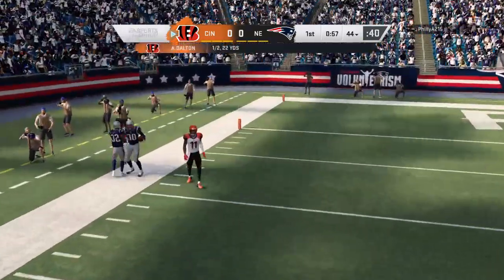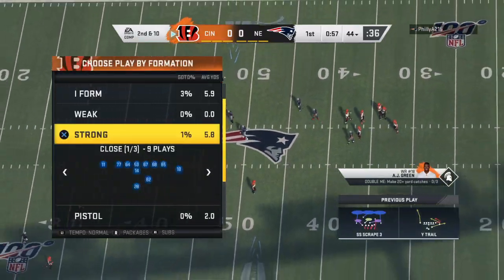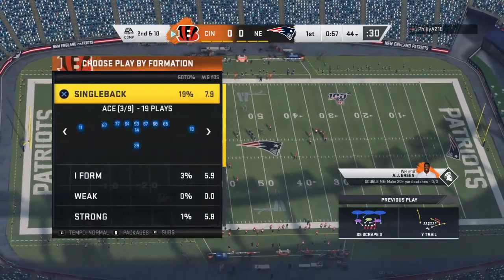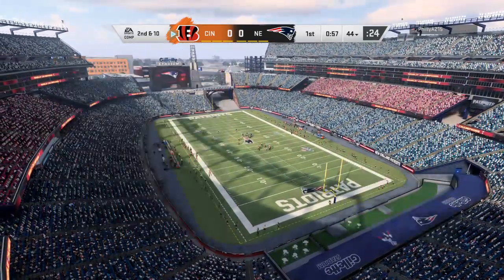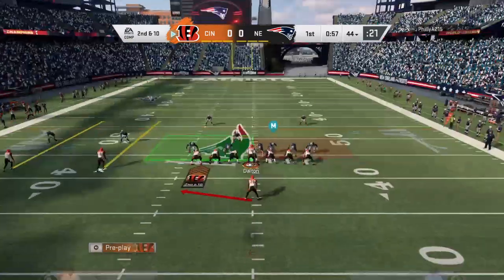And that is intercepted. Or was it? Wait, they'll say no. No interception. He did not keep the feet in bounds, apparently. So that's just going to be an incompletion. After the incomplete pass, here now is 2nd and 10.